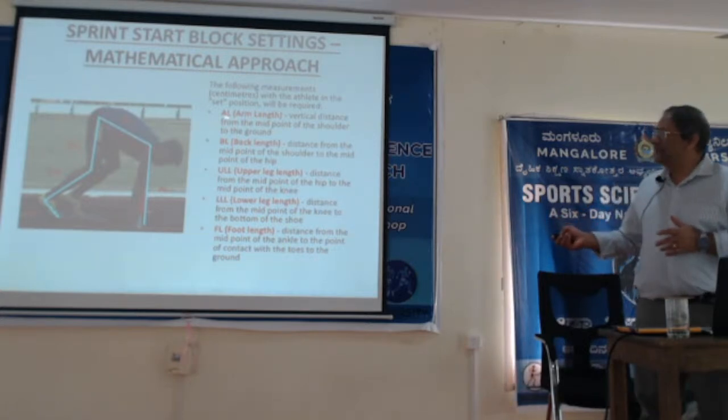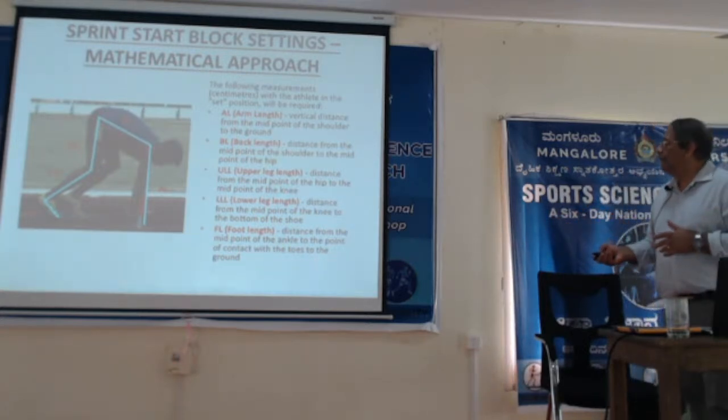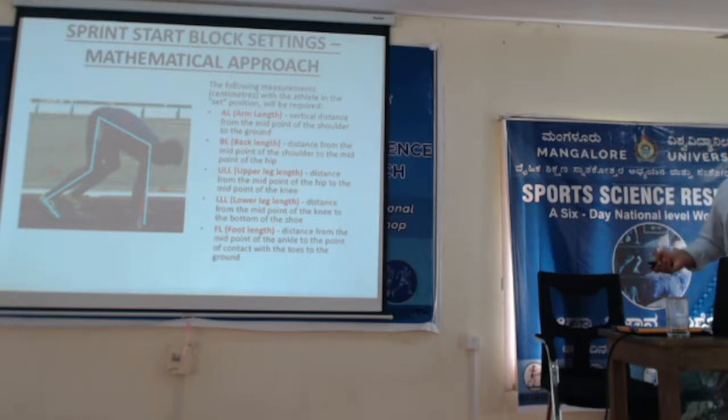All these measurements, arm length, back length, upper leg length, lower leg length, foot length, and according to that, setting up the start position is very much important. Secondly, in relation to the shoulder, the hand position has to be vertically up.